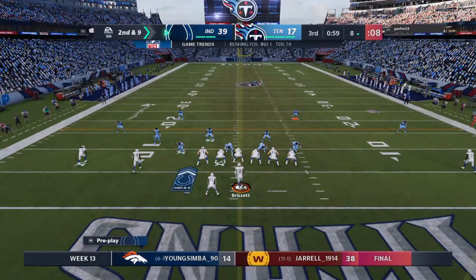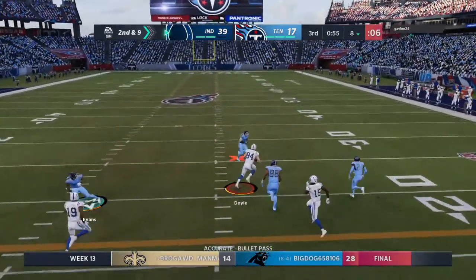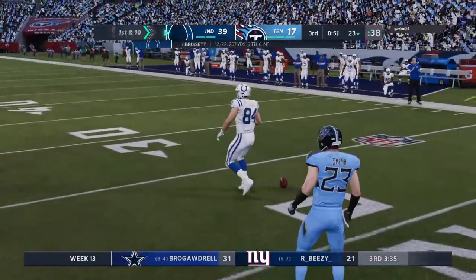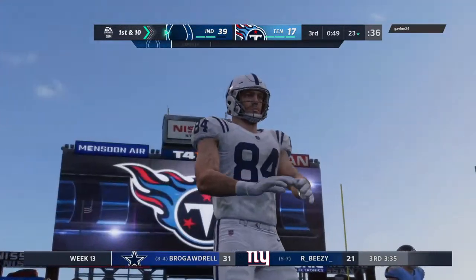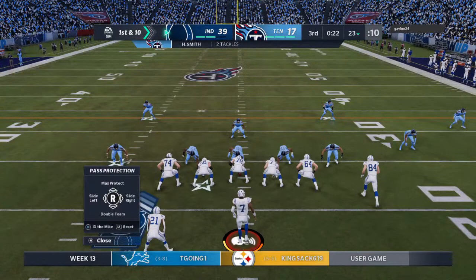They only got a yard out of that last completion, and that makes this 2nd and 9. He's got Jack Doyle and able to get it across the 20 before they get to him. 15 yards on the play, first down. And the Colts first down.